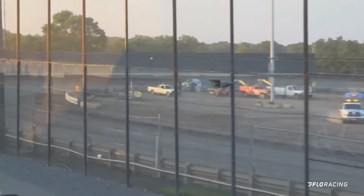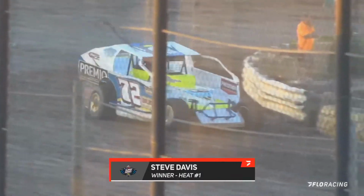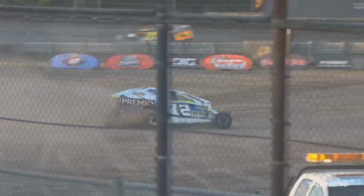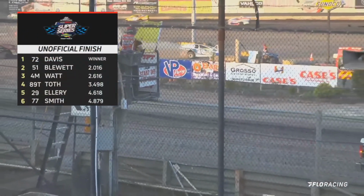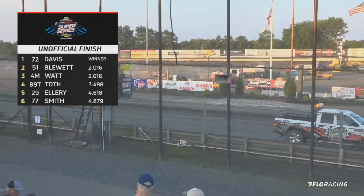The 72 Steve Davis takes home the win. 51 of James Blewett is second. The 4M Logan Watt third. The 89 Mike Toth gets the 4th spot. They go to the redraw. 29 Matt Ellery is 5th, and the 77 Kyle Smith comes home with position number 6.